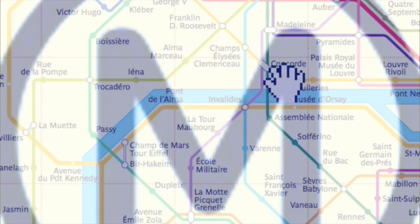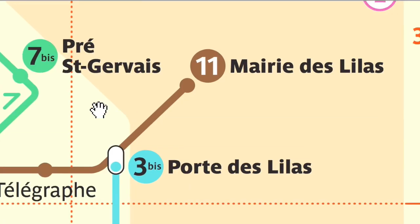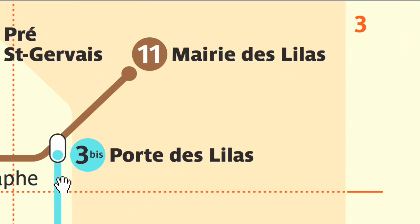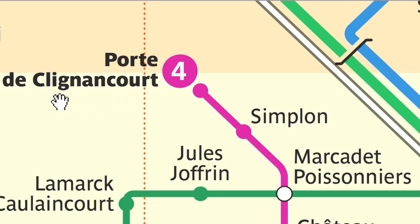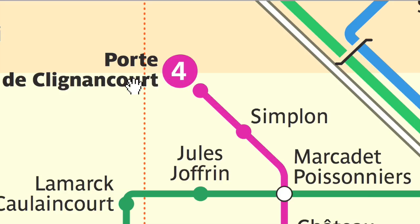Time to see the metro lines. There are different ways to look at them. First, by the color. Second, by the number. Finally, the most common way is to name them after the two final stops.